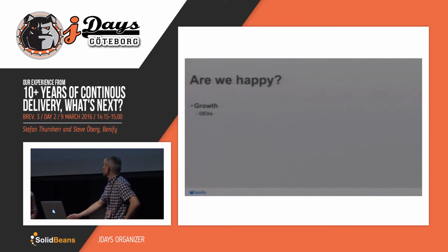The number of developers: 6 years ago, we were 3 developers. Now we have scaled up to 14 developers. So of course, minor adjustments as we go, but basically the same process. Better tool support, I would say. That is a difference. But it worked fine.